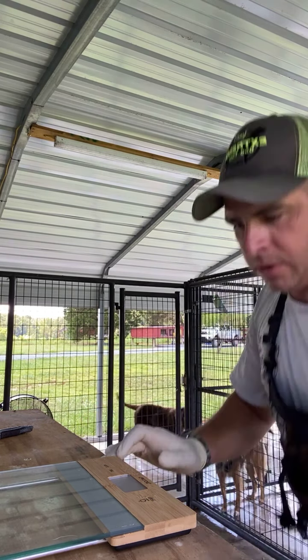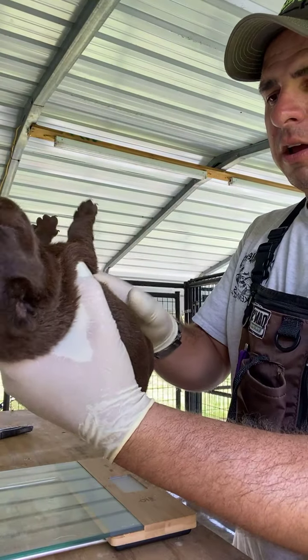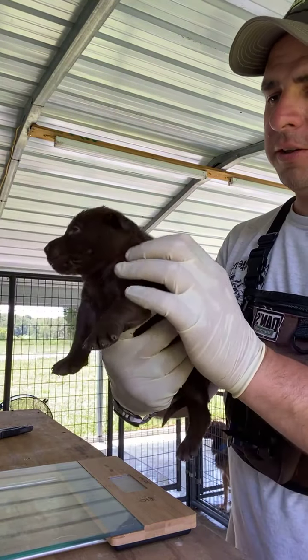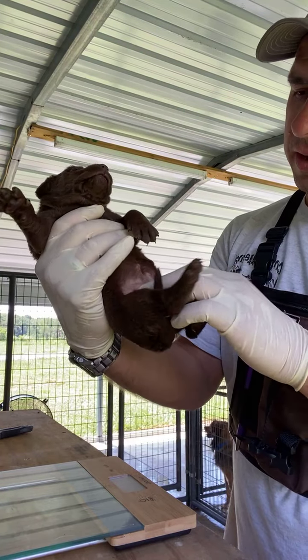Here's the first one. Oh, they get dirty in there. You would think they'd stay a lot cleaner. Little female. She looks healthy. Her intestines and all are holding together. No hernias. No anything. Everything looks good.